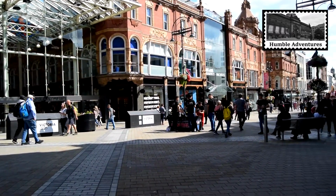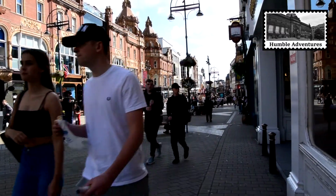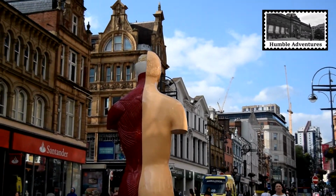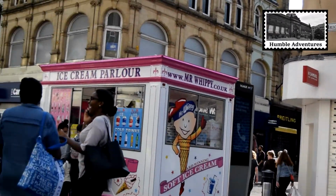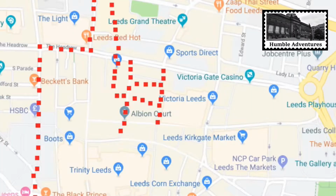This street hosts shops such as numerous mobile phone shops, House of Fraser, Topshop, H. Samuel, and regularly hosts events, street vendors, buskers, and everything else you can expect from a vibrant city's busiest shopping street. Don't forget, this footage for the video was taken on a Sunday morning.